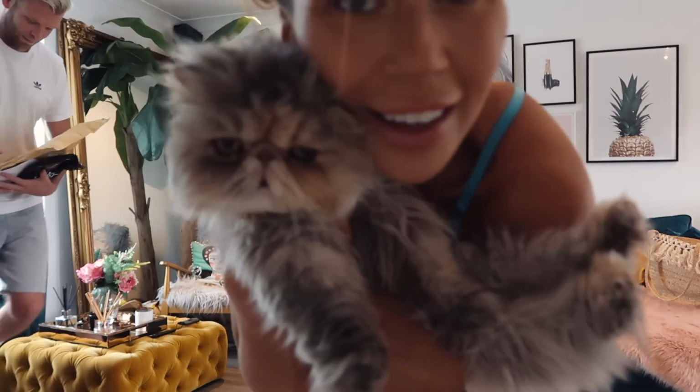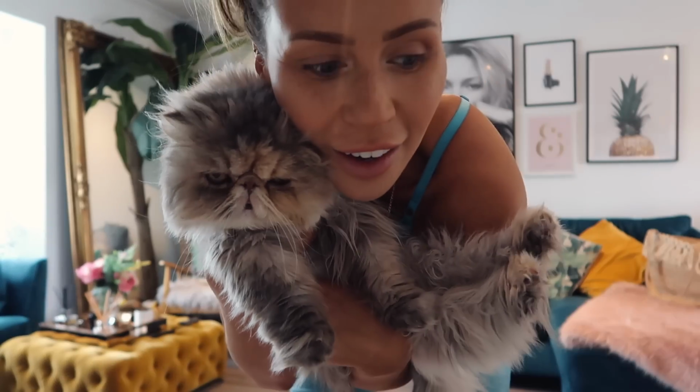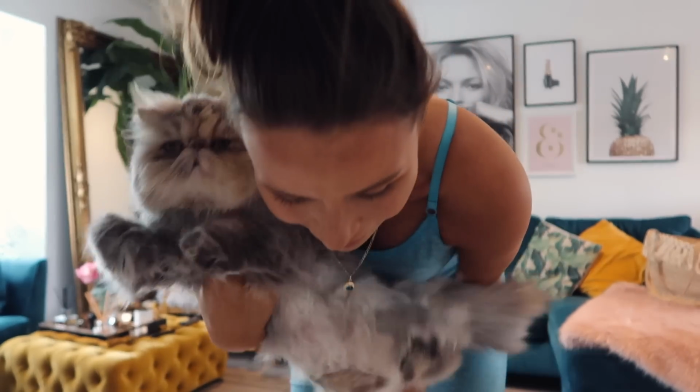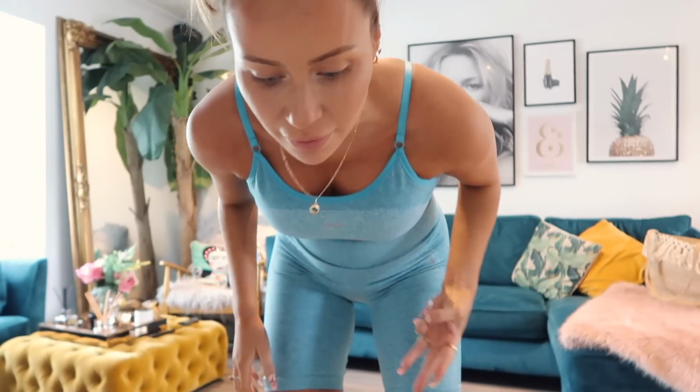Hello. I keep dreaming that I'm giving birth. I look at the baby and it's a cat. I keep giving birth to a cat. It's like 3 days in a row now I've had that dream.